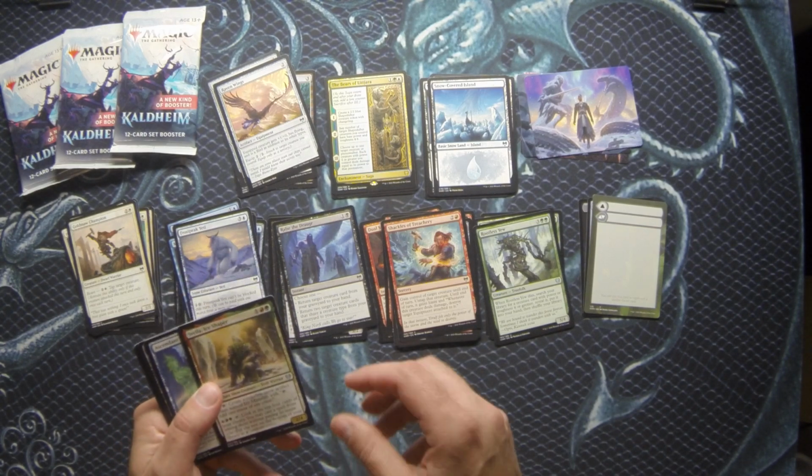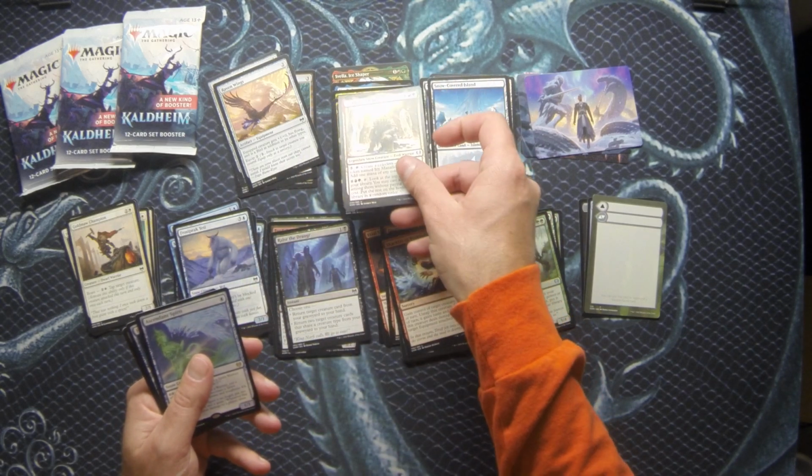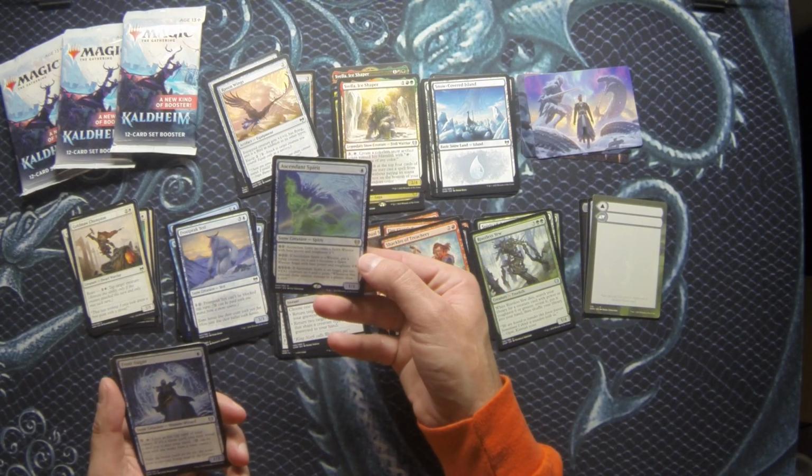another troll warrior like we had before. This time in the normal sleeve, or the normal art. And then we have Ascendant Spirit. This has got a lot of hype behind it right now.